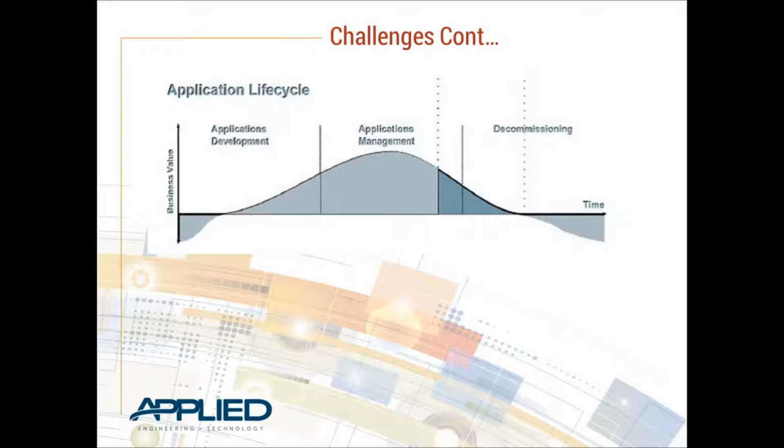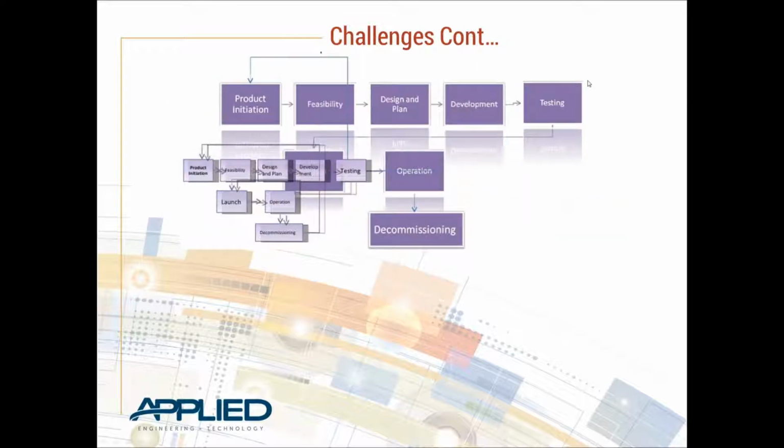What we need to remember, though, is that in any kind of organization, there are often multiple life cycles that are simultaneous. Maybe a big life cycle here, and a smaller life cycle for a sub-application, and that affects any integration work that we do. We need to make sure that we're not disrupting and that we're adding value to the entire organization.